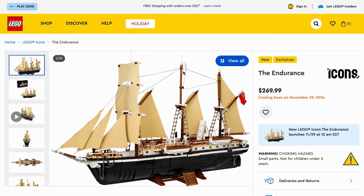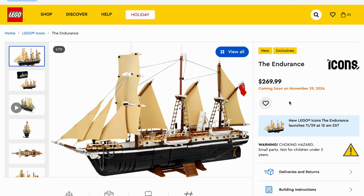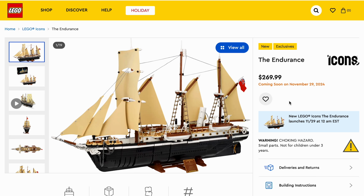All right, here we are on LEGO's website, the Endurance. It's $269.99, coming out, like I said, on November 29th on Black Friday. Kind of a weird time for sets to come out, but I guess a lot of people are going to be out in the mall, so might as well.